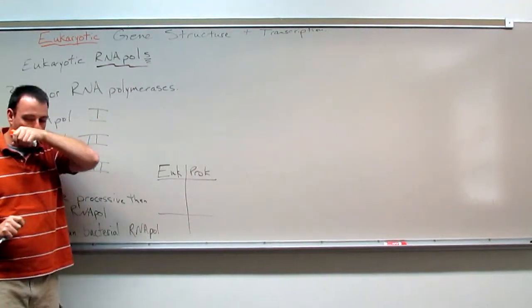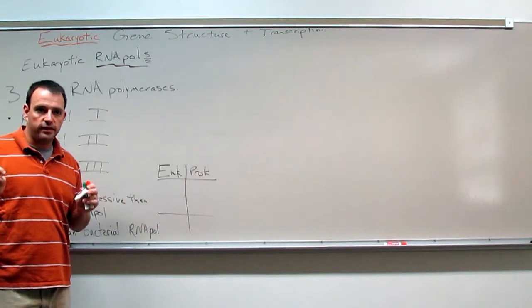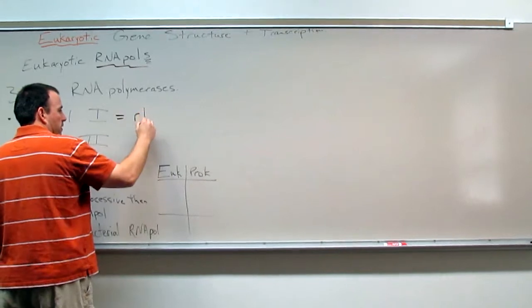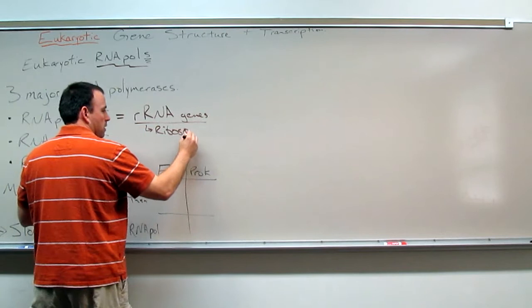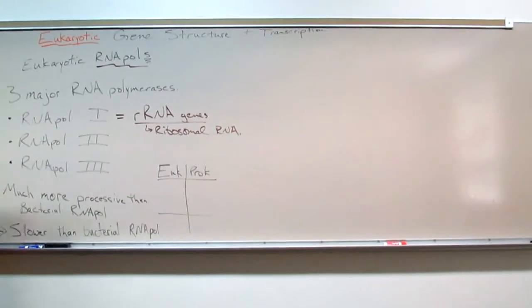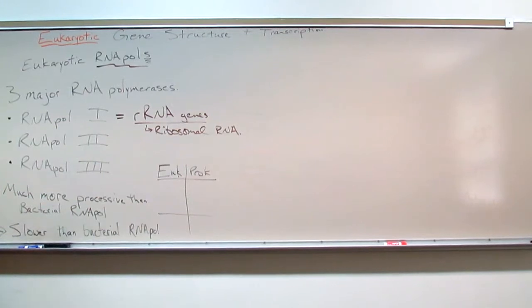And we have three major RNA polymerases that have been well studied, especially in things like yeast. And each one of those RNA polymerases does a different major function. RNA pol 1, we're not going to worry about very much. Mostly transcribes our RNA genes. These are genes that code for ribosomal RNA. Because the ribosomes are hugely composed of RNA. It's a ribonucleic protein complex, so it's got a lot of RNA in it. And we have a special RNA pol that mainly transcribes that.